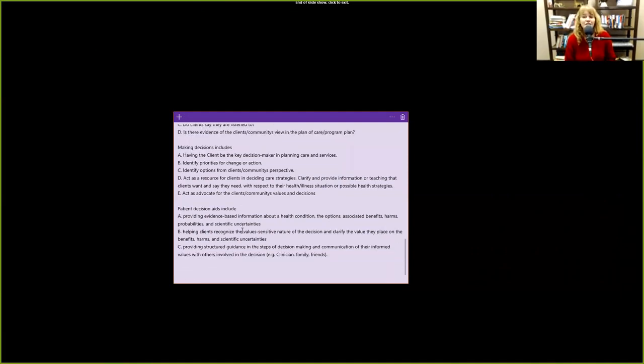And finally, patient decision aids include providing evidence-based information about a health condition, the options, associated benefits, harms, probabilities, and scientific uncertainties, so your informed consent. Helping clients recognize the values-sensitive nature of the decision and clarify the value they place on the benefits, harms, and scientific uncertainties. And providing structured guidance in the steps of decision-making.